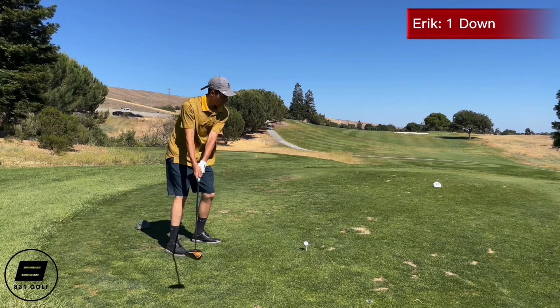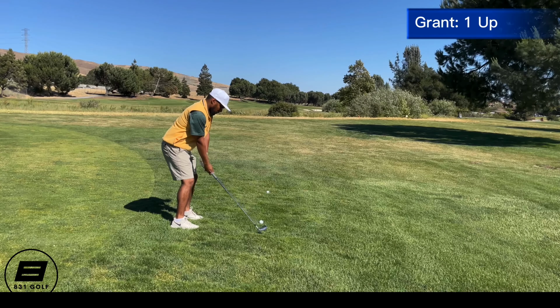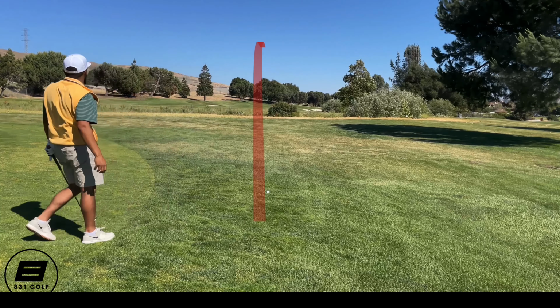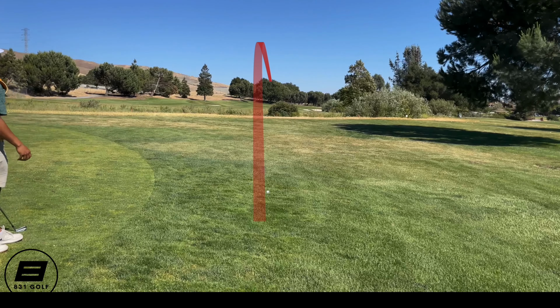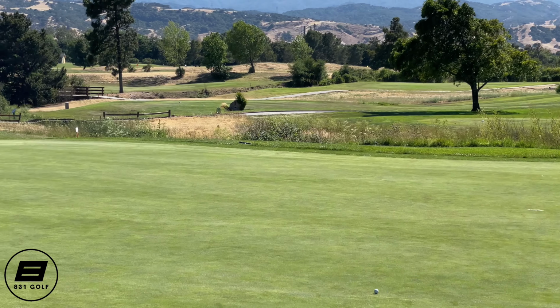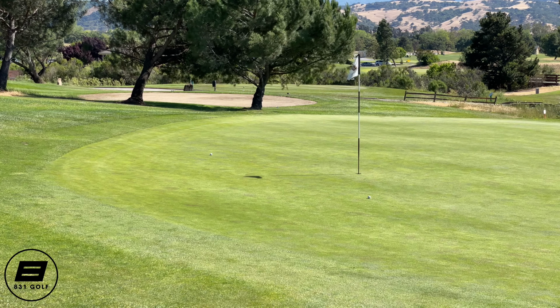Eric is left with this for his approach shot, and he ends up a little bit short of the green. I'm here, and I blasted a little bit past the green on a par 5, 569 yards. So that just tells you the wind was really helping us a lot with this hole. Eric hits a fantastic chip here, and it runs up to the back of the green where the pin is, and he has that for his birdie.